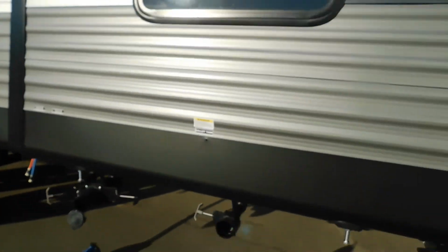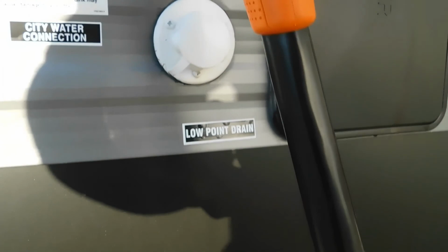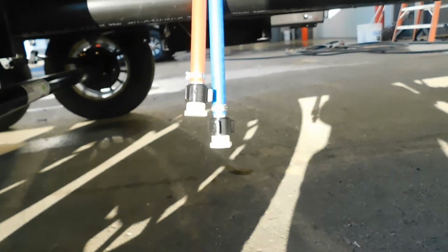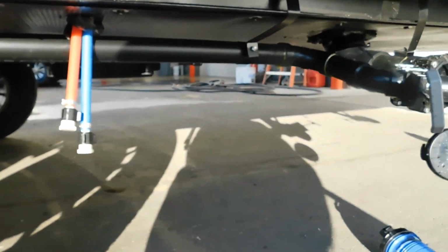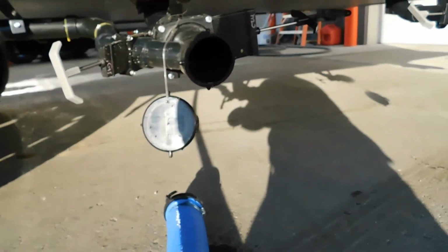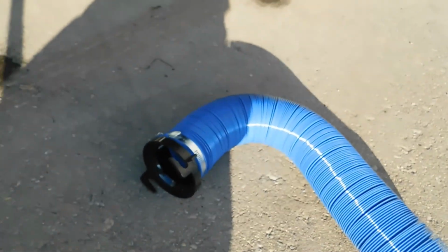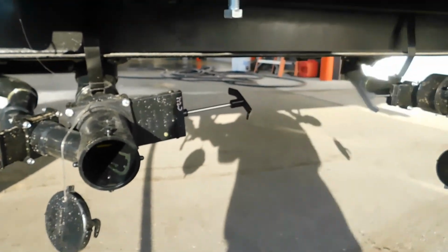Come around your off camp side. Got a low point drain here as well. Underneath your power cord, take the caps off them and drain them. Now we can head up to the dump station. Once we're at the dump station, because you do have two, I recommend you get a Y. Otherwise, hook up your sewage hose and pull your black handle.